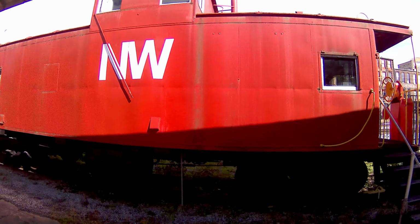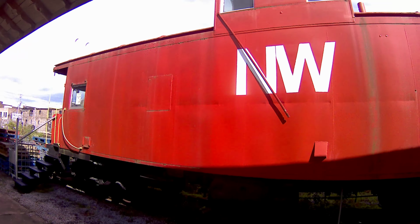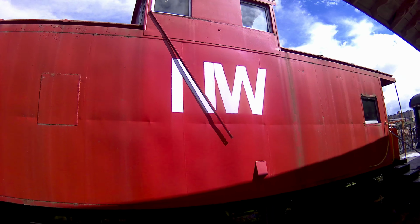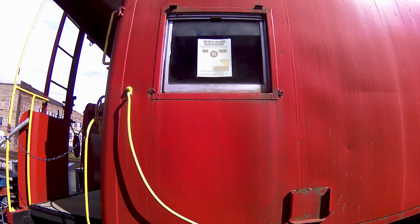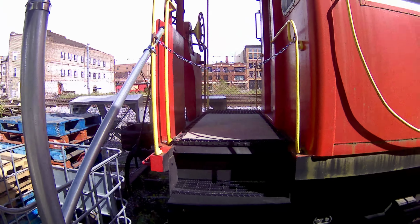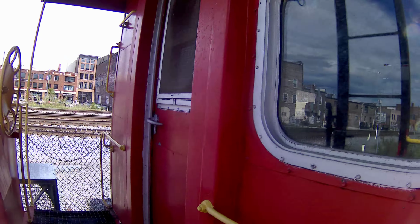Sorry about the sunlight, guys. I'll see if I can get out of the glare here a little. I'm going to try to go in that caboose. I don't know if we can. I'll try. Maybe we'll catch a train here in a minute. There's the side of the caboose. I can't really see in it good myself. Maybe you guys can.